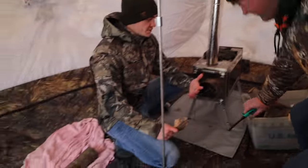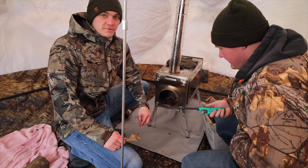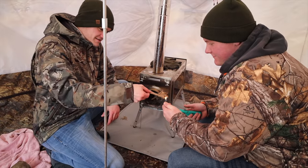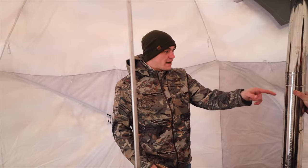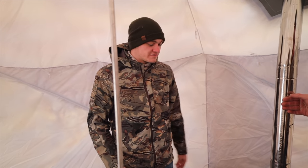Little update, we got inside. We're about the same place we was 3 days ago. There we go. The fire's going. Our plan is to get this thing smoking hot, which you can see the snow on the pipe. It should start melting pretty soon because there's a fire in it.